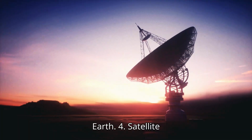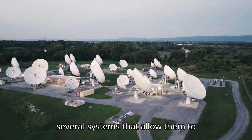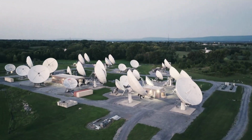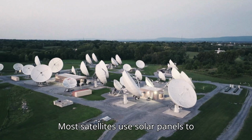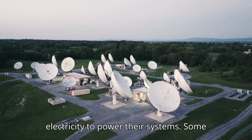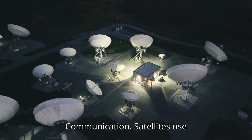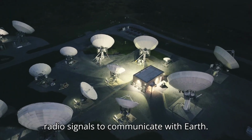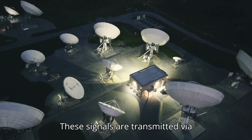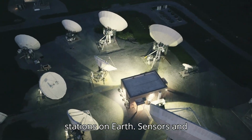4. Satellite systems. Satellites are made up of several systems that allow them to perform their functions. Power supply. Most satellites use solar panels to collect sunlight and convert it into electricity to power their systems. Some may also have batteries for backup. Communication. Satellites use radio signals to communicate with Earth. These signals are transmitted via antennas on the satellite and ground stations on Earth.